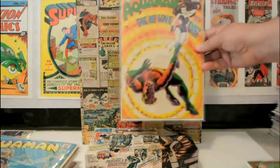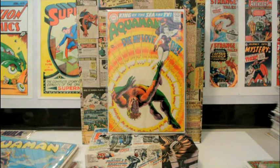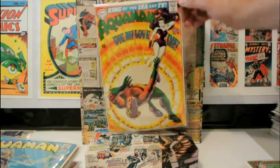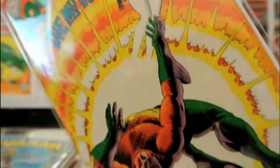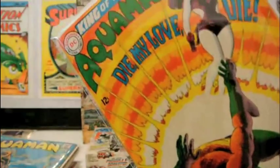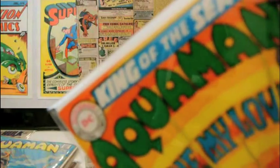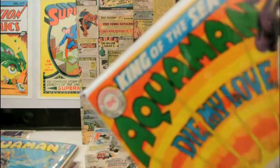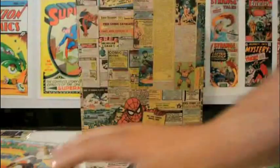And then Die My Love Die. This is issue number 39. This is from June 68. And as you can see, it's just got that dame on there, really curvy. And then Aquaman's just getting blown back, just a super explosion. Color is amazing. And then they must have had the TV show going at this point, because it says the King of the Sea and TV.